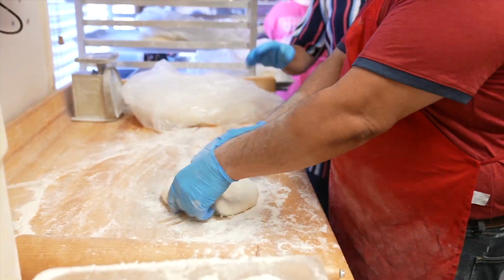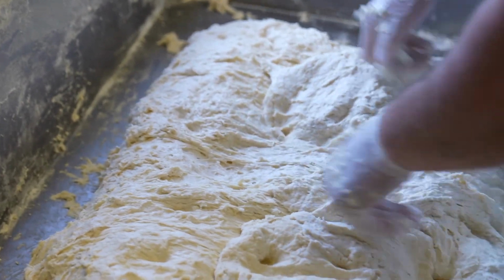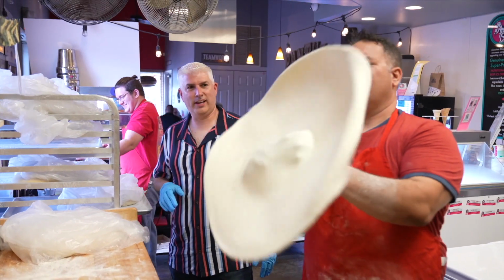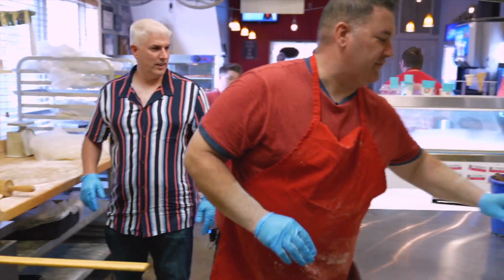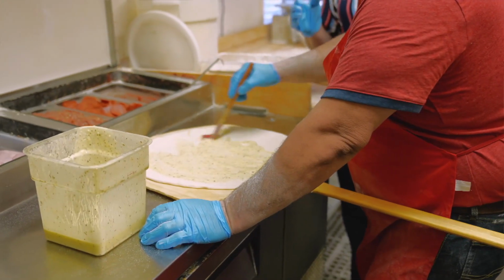Now you actually hand mix all this dough here, correct? The dough is made fresh daily, hand mixed. Yes, so we're going to roll this first one out a little bit, and then we're going to kind of throw it around a little bit. So this bottom part is going to be with the garlic butter. So we're going to load this thing up.